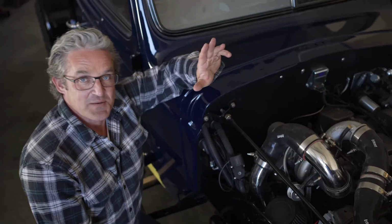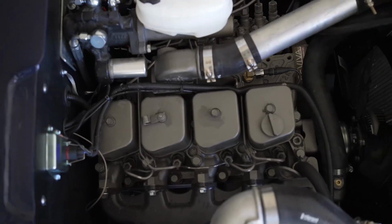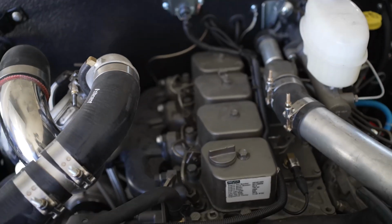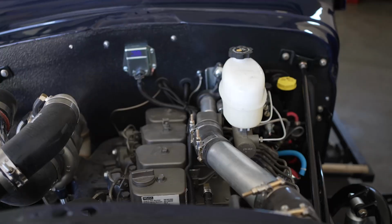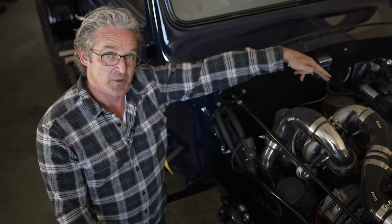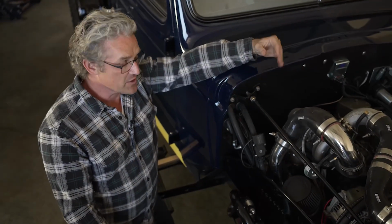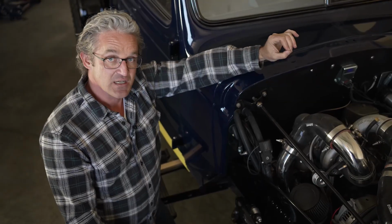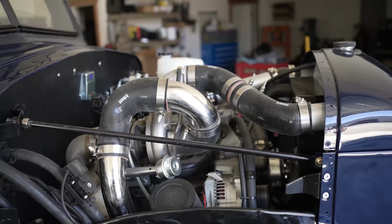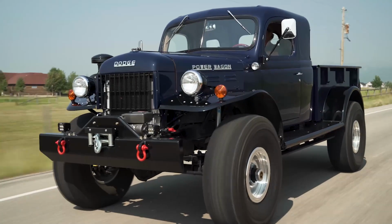So one of the first things that people want to know about is what's under the hood. So here we've taken the 4BT Cummins and we've put compound turbochargers on here, some oversized injectors, we've racked the injection pump, and we've brought this up to 200, 250 horsepower depending on your final fuel settings. We've got about 550 to 600 foot-pounds of torque, and that is enough power to make this thing absolutely scoot.